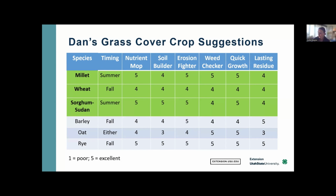Millet and sorghum Sudan are summer cover crops, so they're planted mid to late June, while wheat is a winter cover crop that is established in the fall. And this table compares the potential of these species to take up and store nitrogen, or the nutrient mop column, add organic matter and improve soil structure, or the soil builder column, stabilize the soil, or the erosion fighter column, outcompete weed growth, or the weed checker column, and rate of rapidness of growth and lasting of residue, the lasting residue column. The table also identifies if the species is a summer or winter cover crop. Remember, we established winter cover crops in the fall, and they remain in the growing area through the dormant season.